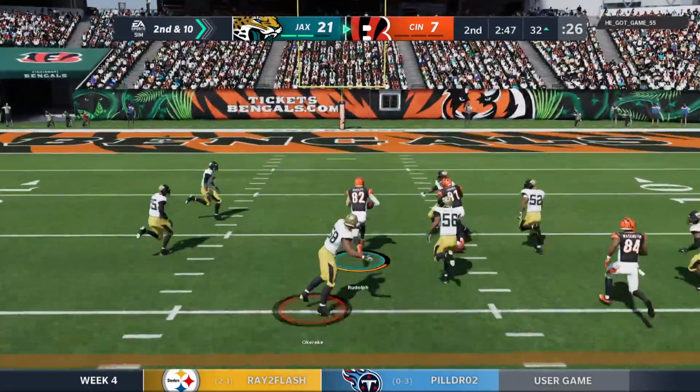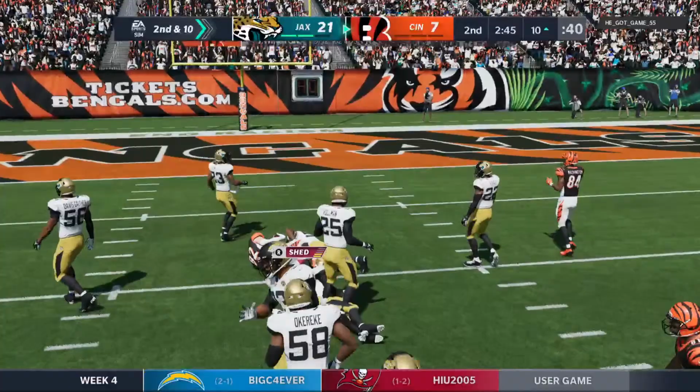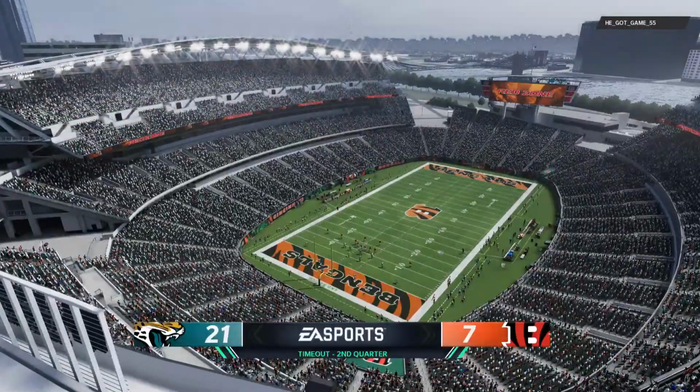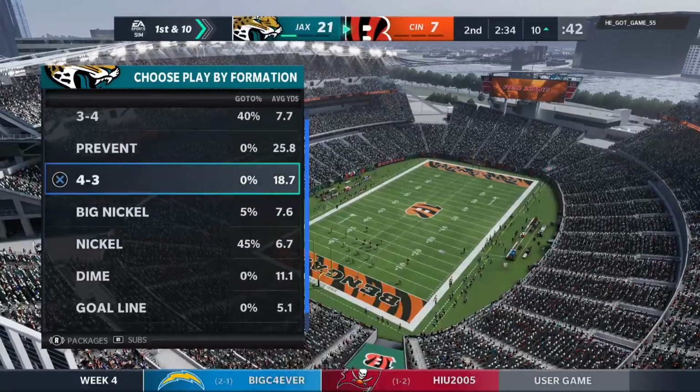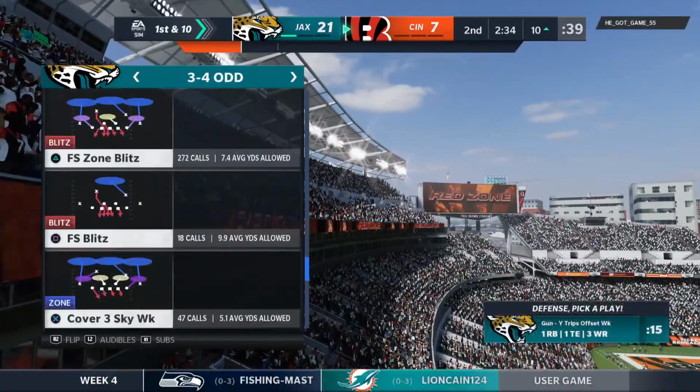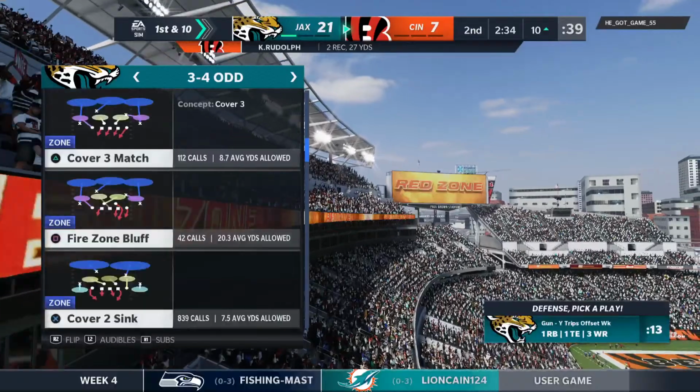Working out of the gun, Winston. And Rudolph has it, the tight end. And he's taken down, but not before reaching the 10-yard line. Now the Jags will use the second of their timeouts. So as they take it over, we step aside.